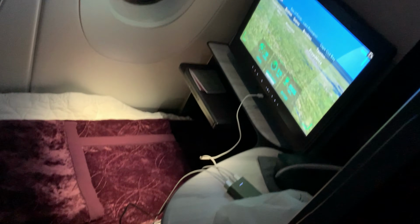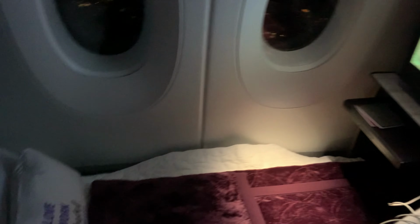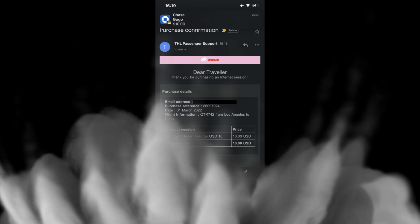This is not as luxurious as business class with the lie-flat seat, the big screen TV, the entertainment center, and multiple electrical outlets. For the price you pay, it's still a very good deal. The internet package is the same as business class, $10 for the whole flight. And again, I do like to keep in touch with work and family, so I purchase this just about every time. And it worked great the whole flight.